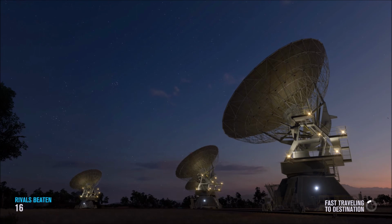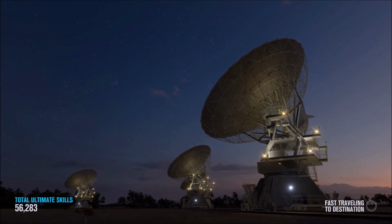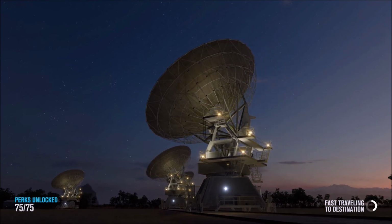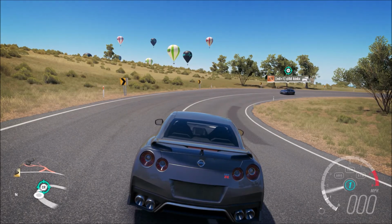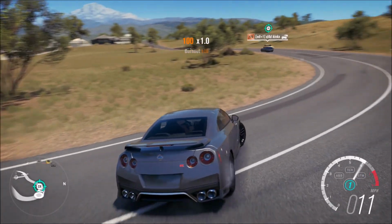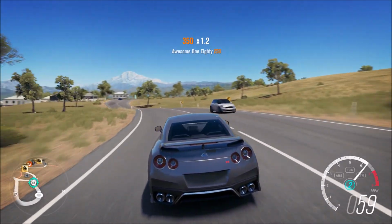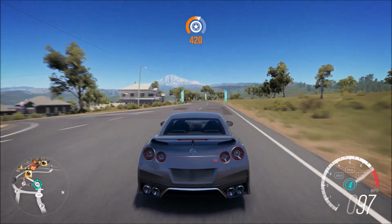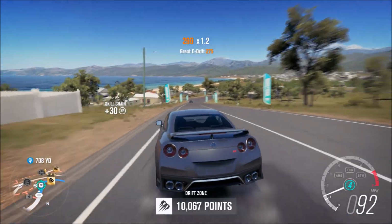So during this series that we're doing, we're going to be doing two drift zones, the one up here, and then the one in the desert. You know the one where the hairpin is, you go up the hill, and then you flip it around, you got to brake really quick. And there's a hairpin, you know, the really annoying bit in Glyer? Yeah, that one. Right, so if you don't know what I'm talking about, you'll see it in a minute. But yeah, see what you can get on this drift zone. See if it's any good. 10k already.